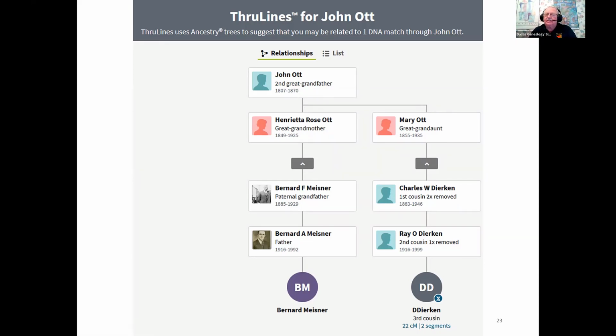So I was able to go through, starting with having done the collateral research of keeping track of all the Otts and the Ott families, and then finally getting that society column link that linked her son, or actually here, Mary's son, Charles, visiting with my great grandfather.